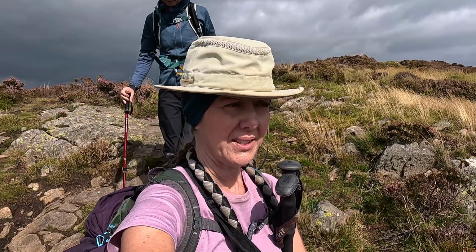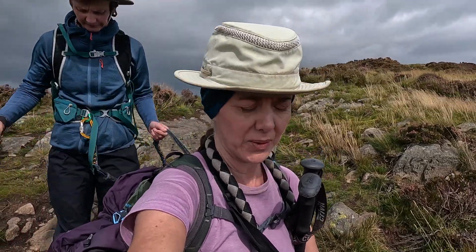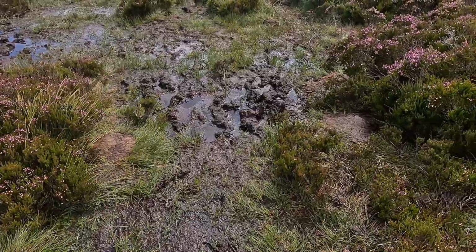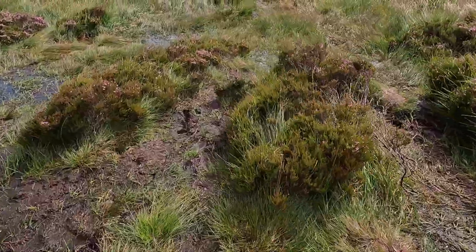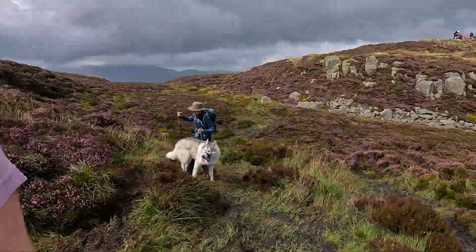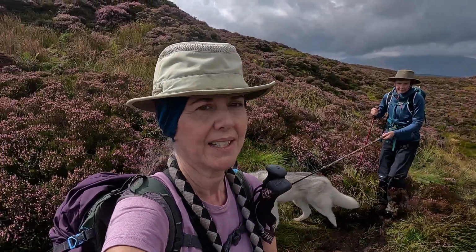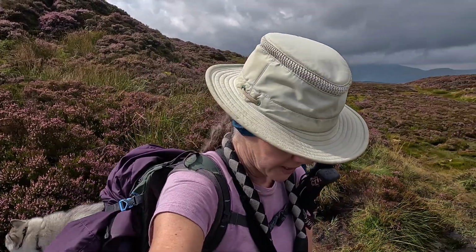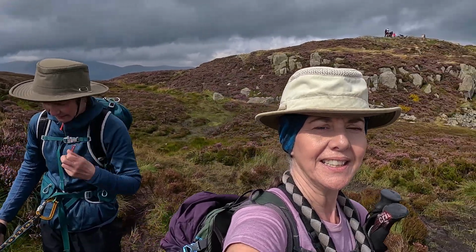Off Gowbarrow Fell now. We're going to head down the west side off the ridge. I'll show you in a bit the view that you're going to get of Ullswater all the way down back to Aira Force. Okay, it's a little bit of bog to negotiate on the col of Gowbarrow. So the true summit of Gowbarrow is actually behind me, which is slightly higher, but I think the Wainwright summit, and the one that everyone goes to, is where the trig is, over there.